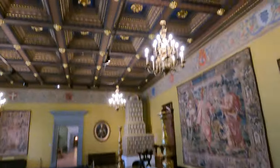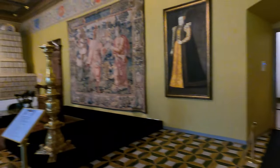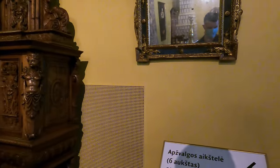It's just, look at the ceiling. This was no tiny society, no tiny duchy.